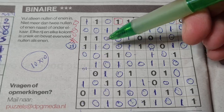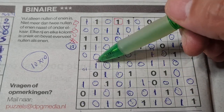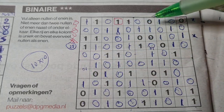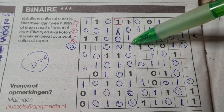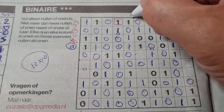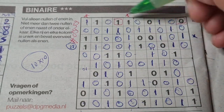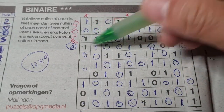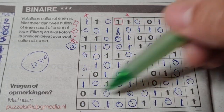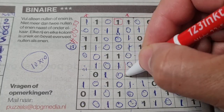I need to compare again. With a double. Not the same, not the same. Yeah. This column and the first column. 1, 1, 0, 0, 1, 1, 1, 1, 0, 0, empty box, 1, 1, 0, 0, 0, 0. So we need to switch these 2 digits.